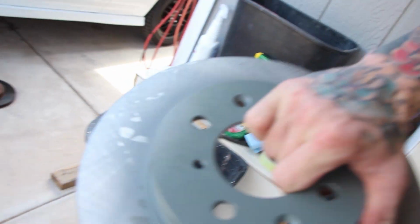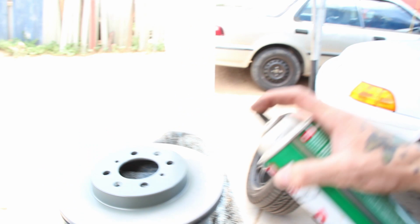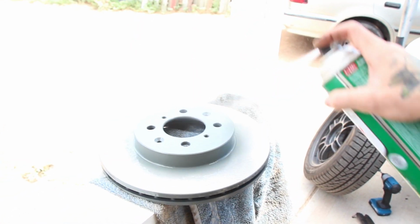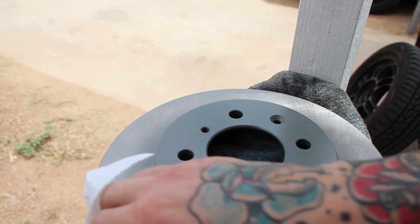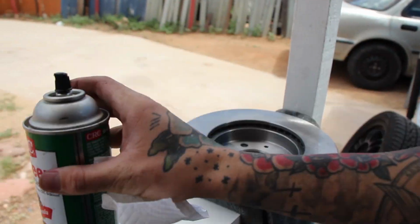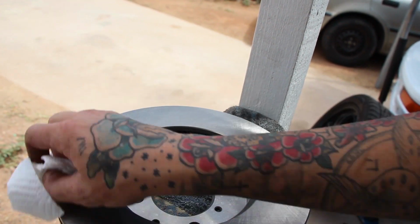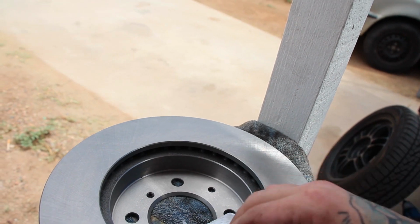There we are. You can kind of see it on there too. You can see that crap that I've got to wipe off, so I'm going to do that quick. Toss it up there, get some brake cleaner, give it a solid spray down, get some paper towel, and give it a quick wipe down. Get both sides while you're at it. And we're going to slap it right back on.